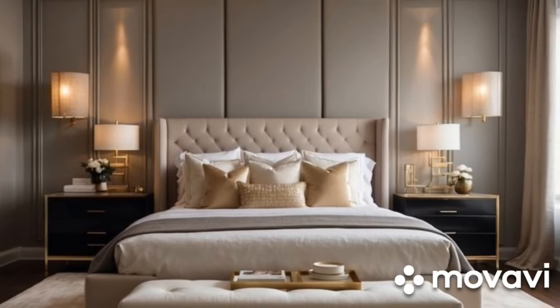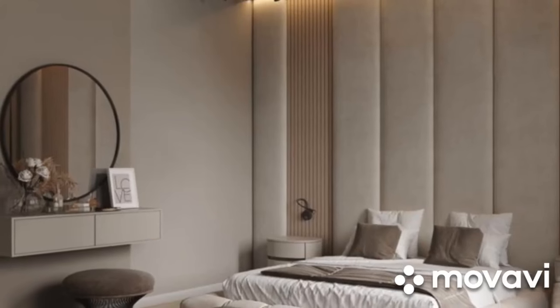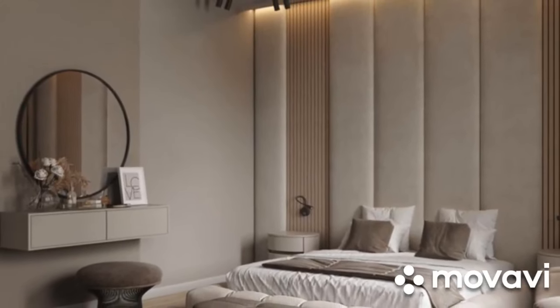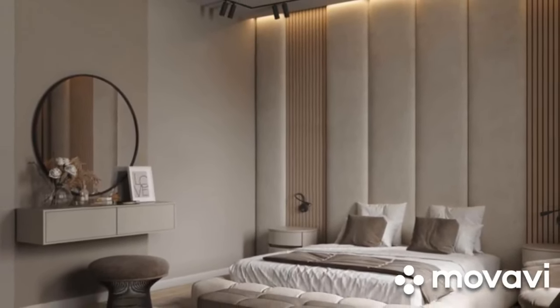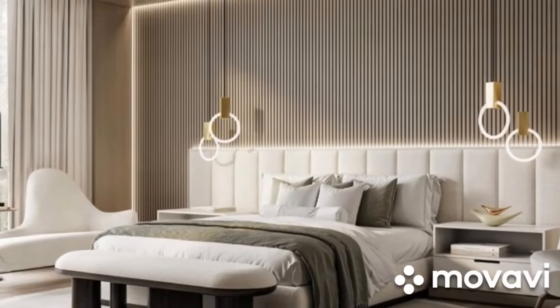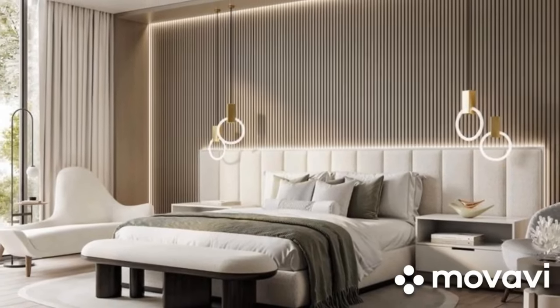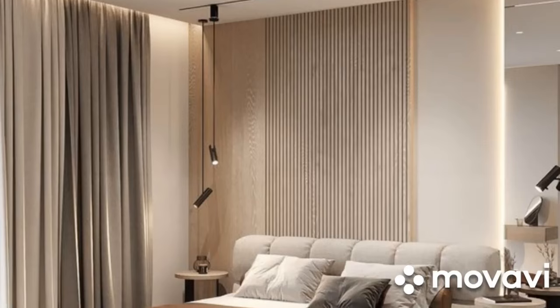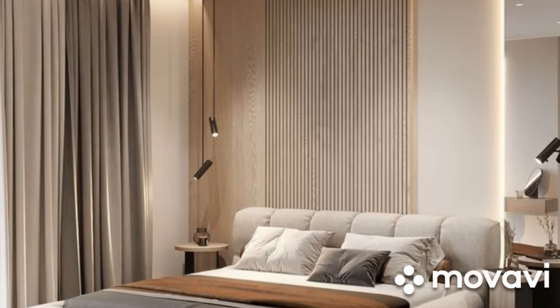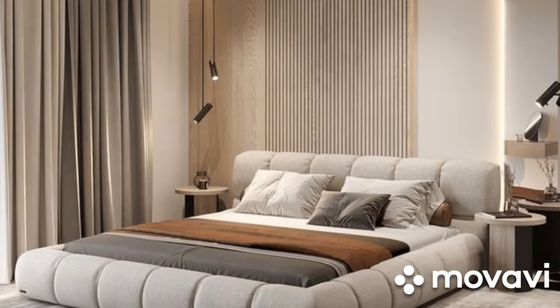Accent walls in deeper hues, such as navy blue, forest green, or charcoal gray, can add depth and interest without overwhelming the room. These rich colors can create a focal point and add a sense of drama and luxury. For instance, a navy blue accent wall can create a stunning backdrop for a white or cream-colored bed, adding contrast and elegance. Next, think about your furniture.